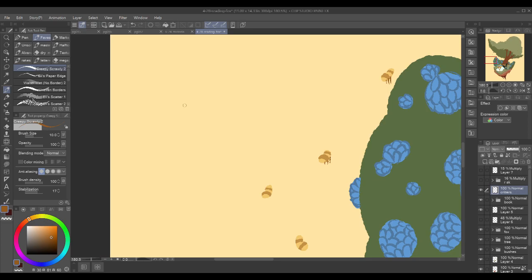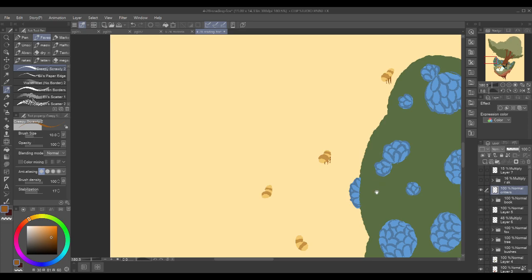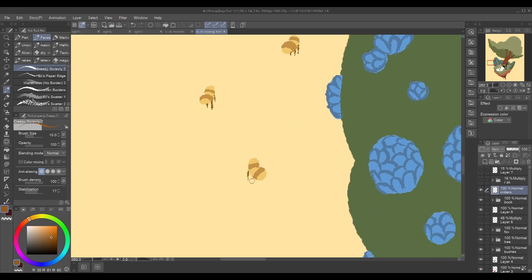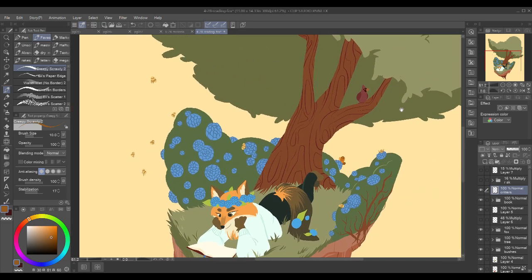I love when bees have so much pollen that they look like they have little boots. I think that that's adorable. I don't think I could add that much detail without detracting from the piece as a whole, but okay.